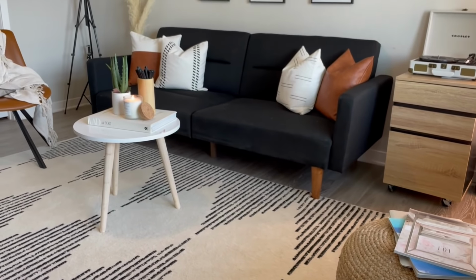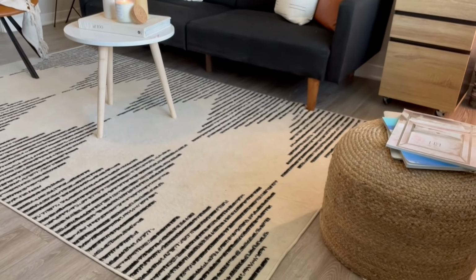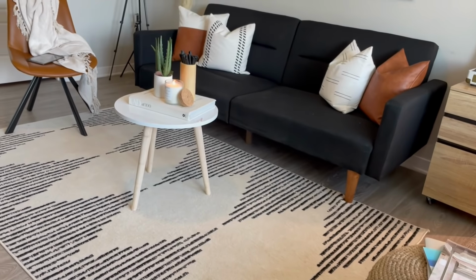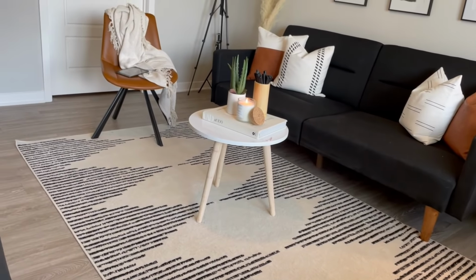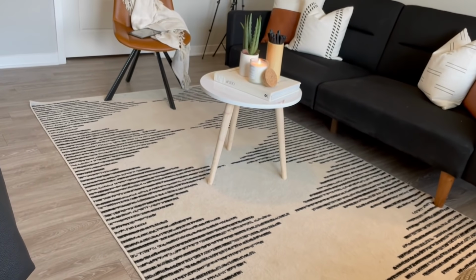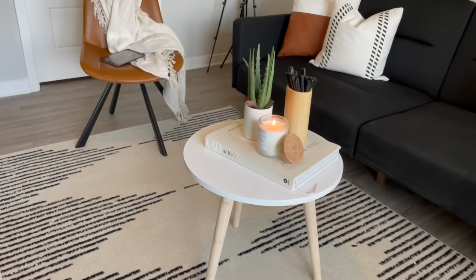This rug is from Target, which I got on sale for maybe $60, which is a steal. I will link all what I can down below for y'all so y'all can check it out, because I absolutely love this rug and I think it just added so much more coziness to this space. So yeah, definitely check out Target for their rugs, especially the ones that are on sale.